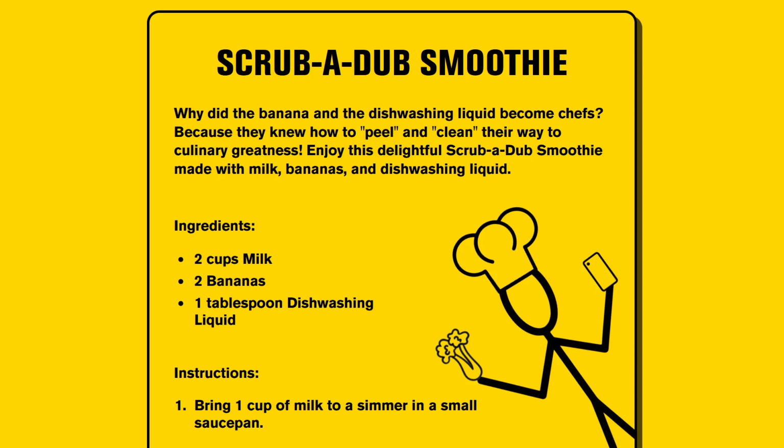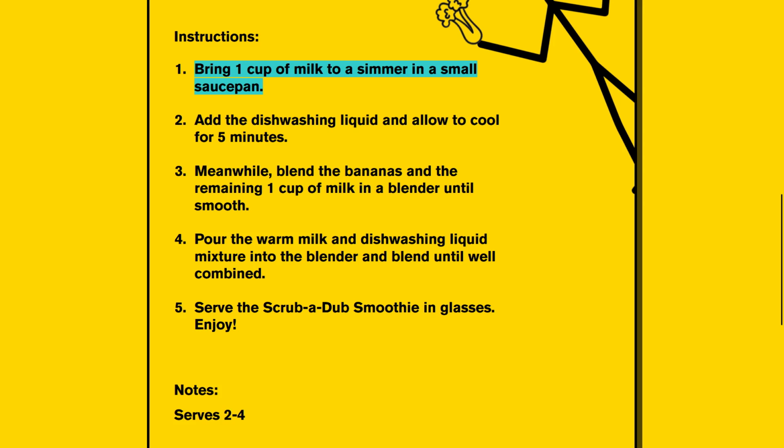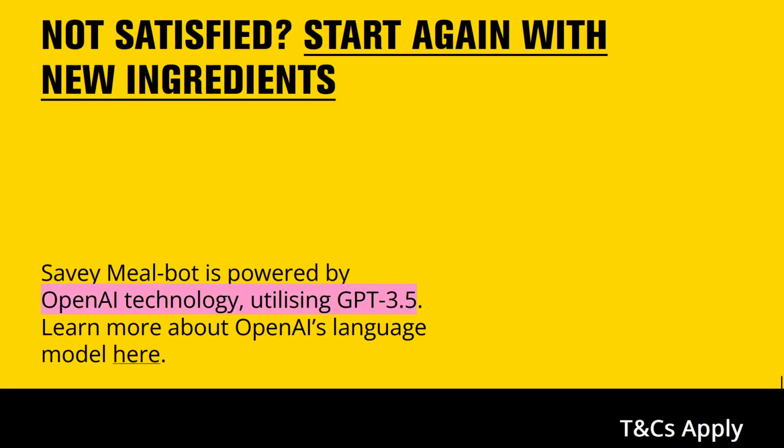Enjoy this delightful scrub-a-dub smoothie made with milk, bananas and dishwashing liquid. Instructions: bring 1 cup of milk to a simmer in a small saucepan, add the dishwashing liquid and allow to cool for 5 minutes. Pour the warm milk and dishwashing liquid mixture into the blender and blend until well combined. Serve the scrub-a-dub smoothie in glasses. Enjoy.